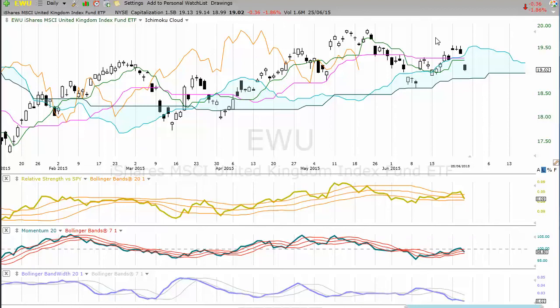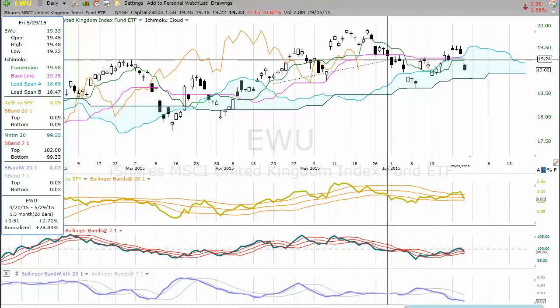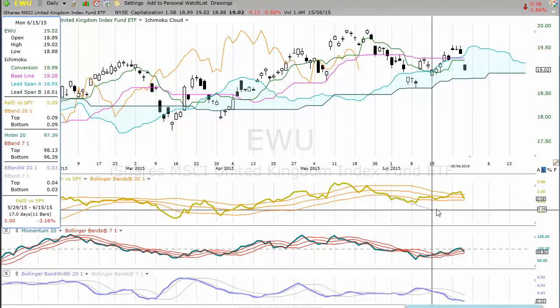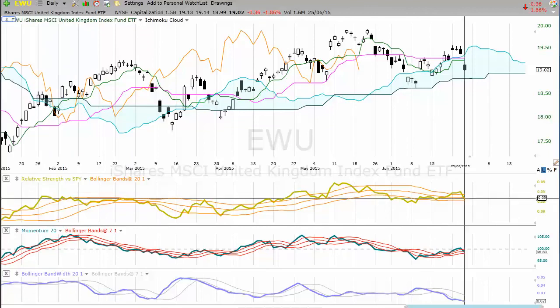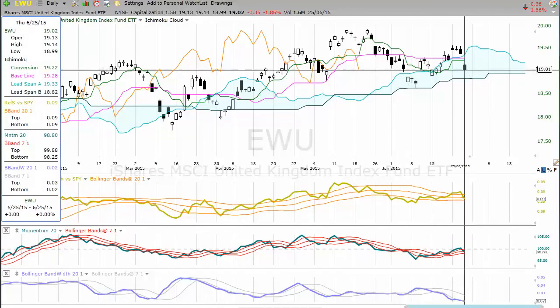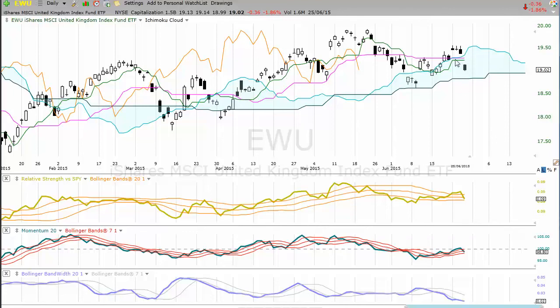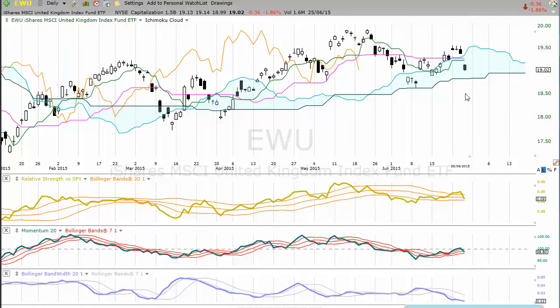EWU is the United Kingdom Index Fund, and here we saw this ETF briefly trading up above the Ichimoku cloud. It was strongly trending up previously. We saw some underperformance in the recent past, and then over the last couple of days prior to today, some relative outperformance, but it has come back to within the bands over the last few days, and momentum of relative strength is now starting to come off with the market trading back within the bands. So a false breakout here previously, not a lot of faith in the UK equity index ETF trading back outside of the bands over the next couple of days.